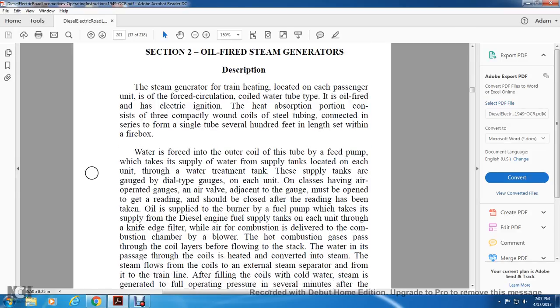The water is forced through the tube by the feed pump, which is supplied with water from the supply tanks located in each unit, with water treatment. The supply tanks are gauged with a gauge on each unit, of the air operated type, with a gauge air valve. The valve adjacent to the gauge must be opened, and should be closed after the reading has been taken.